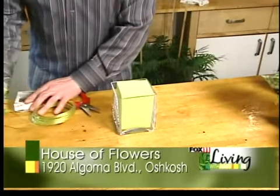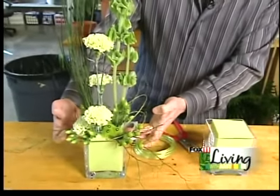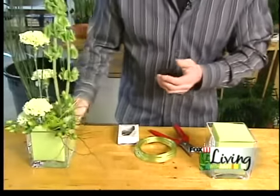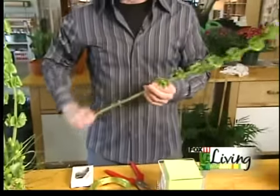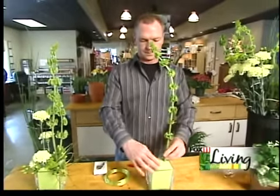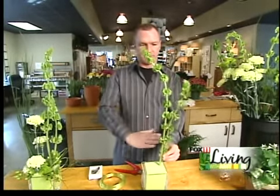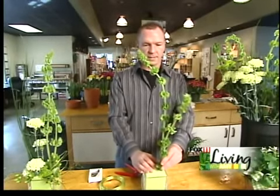And this is kind of our final design as to how that's going to turn out. Like I said, you see parts of the foam and the intricacy of the design is really interesting. So we've taken just a couple of these fresh bells of Ireland, which I don't think you can get much more Irish than that. And we've inserted those right into the floral foam. And we're just kind of following a little bit of the line here. The natural curve of the bells of Ireland, we're going to create kind of a framework here for the design.